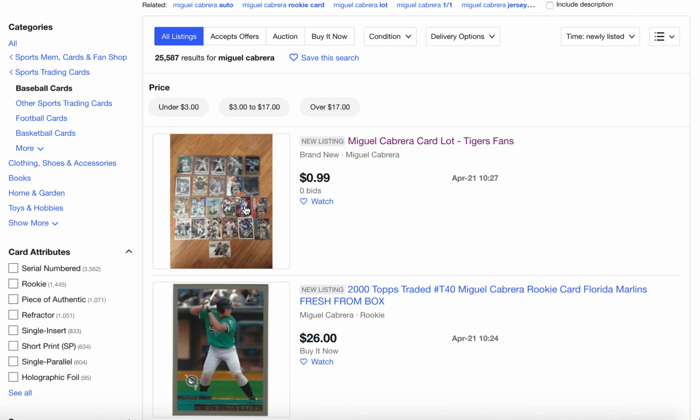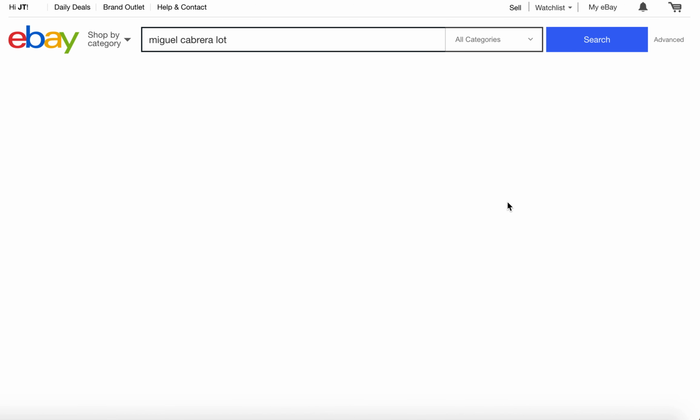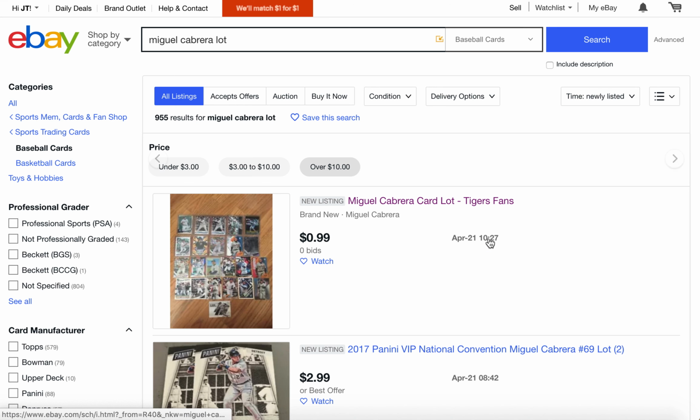And you wouldn't be able to find this if you had searched Miguel Cabrera Topps Fire, for example. If you're looking for this card right here, you'd find this if you just searched, like I did, Miguel Cabrera, or Miguel Cabrera lot. Let me try that out. You'd probably find it with that. There you go. So I searched for the lot and this one popped up. So that's my tips here.